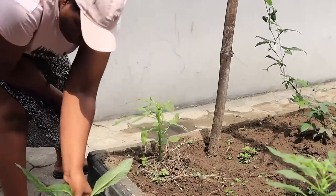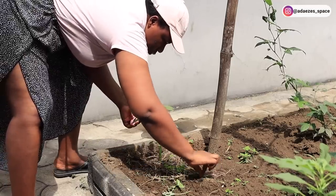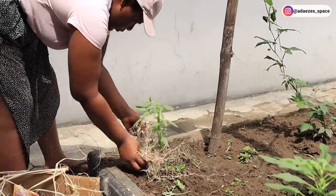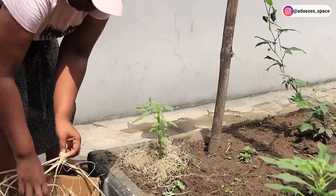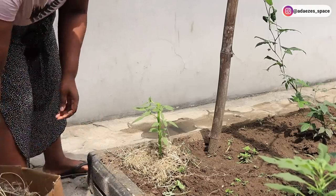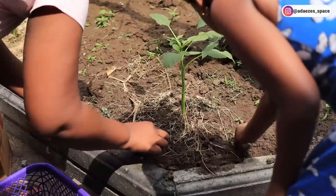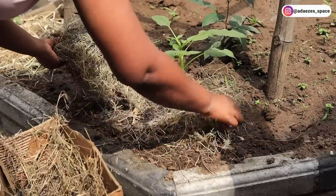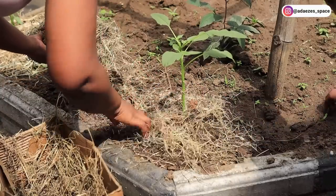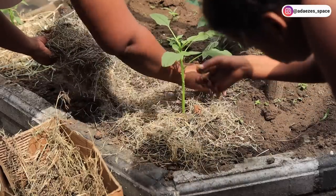So I'm just using this opportunity to also weed my farm a bit, just remove some of the weeds and then mulch. So mulching is using dry grass to cover the soil so that it doesn't lose moisture, and the dry grass over time adds nutrients to the soil. So doing this mulching also helps prevent weed from growing excessively. Like, weed will still grow, but not as excessively as they would if there were no dry grass covering the soil there.